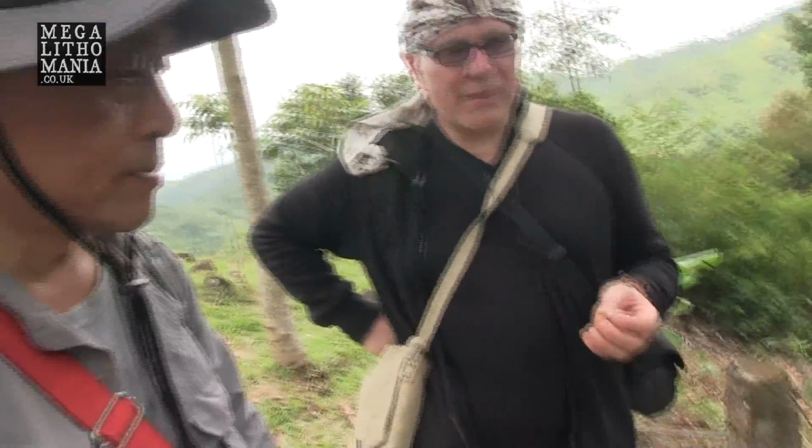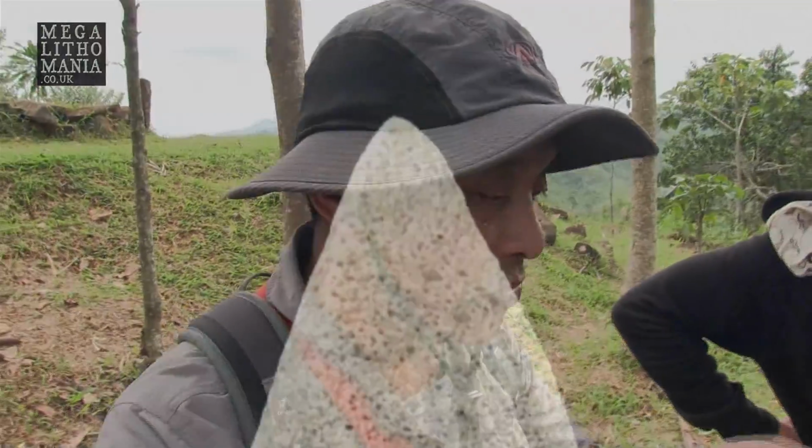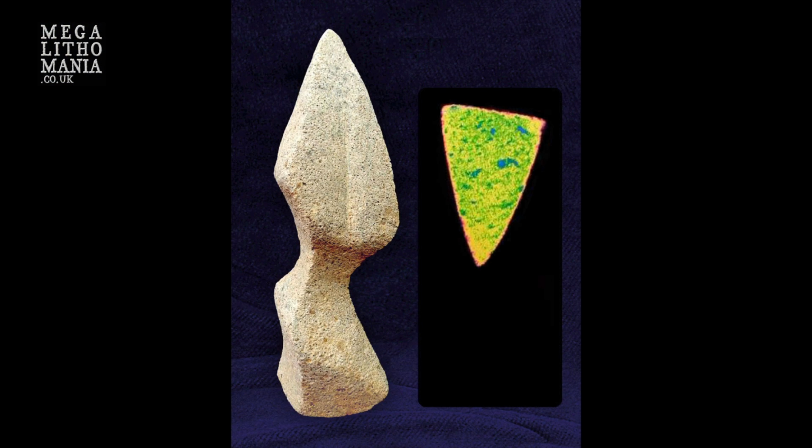Can you just describe it? I mean, I know we don't have it with us at the moment, but just describe what it looks like. It looks like a triangle, and you twist it. So it's a triangle like that, you twist it like that. It becomes narrow and then wider again. So in general, the shape is like a kujang. Kujang is the sacred weapon of the Sundanese people of West Java. So we call it the batu kujang, the kujang stone.